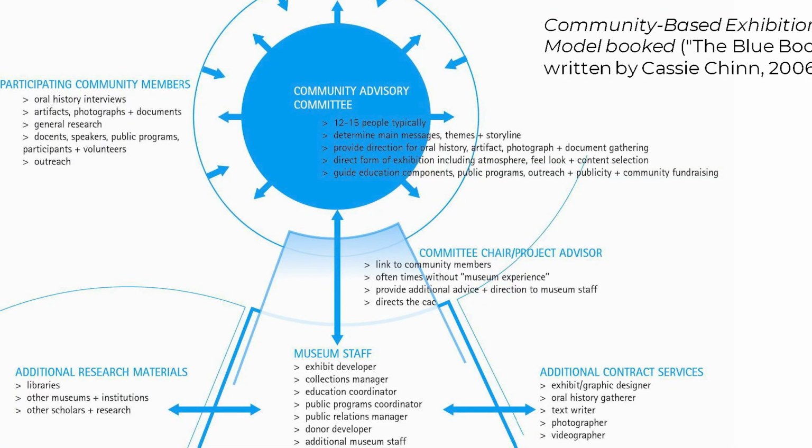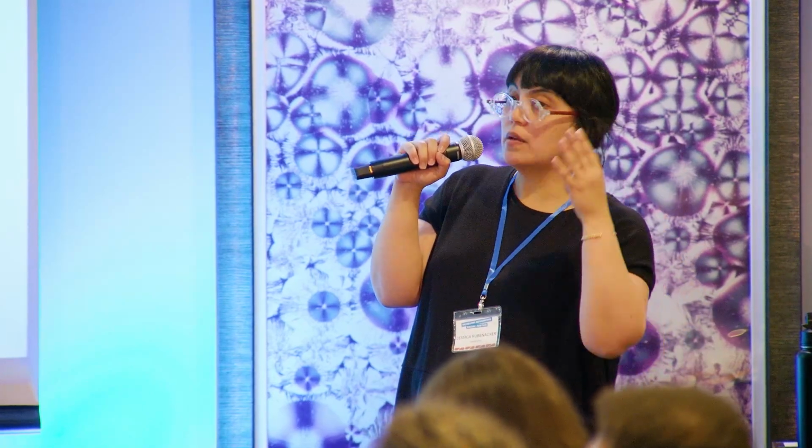We also bring in our collections manager who helps with loans that are coming in from the community. We have our education team that comes in and also serves on the community advisory committee. We'll often have staff throughout who are either interested in the topic and want to participate. We consider our staff also part of our community members. But they're also coming in wearing a hat specifically from their department. So kind of wearing two hats.